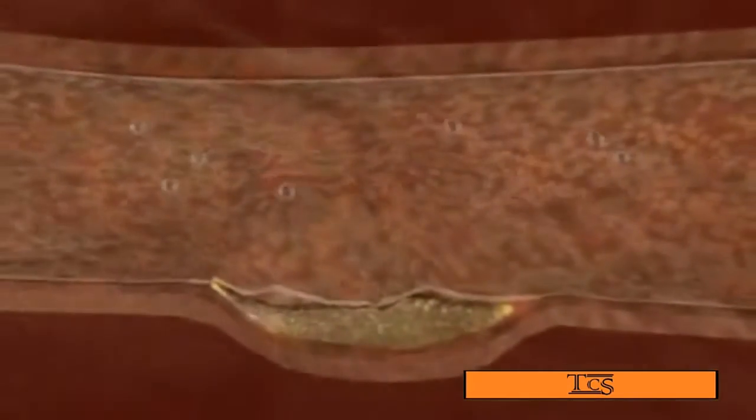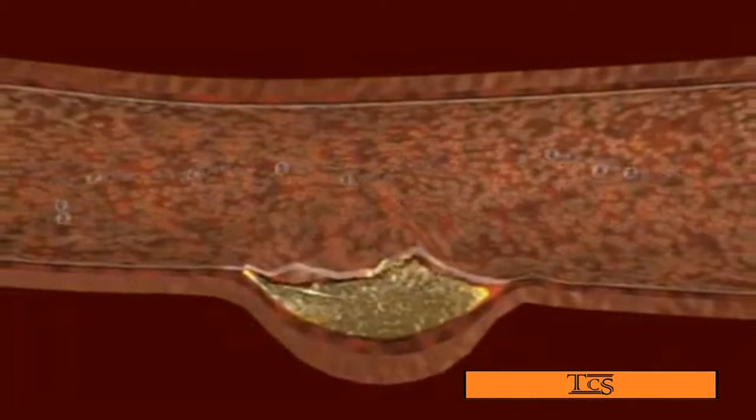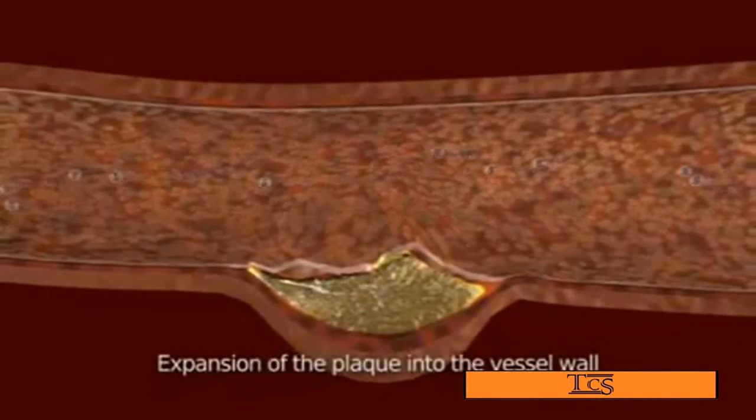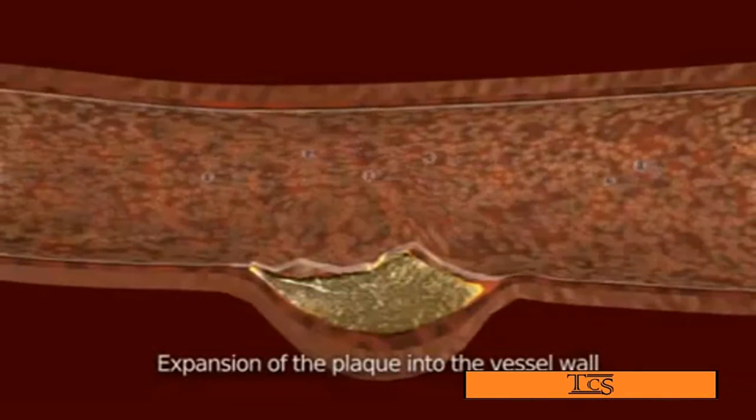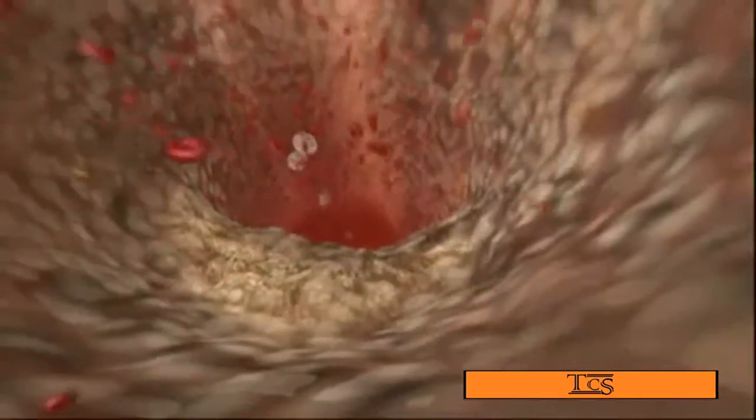The accumulation of foam cells can be seen by the presence of fatty streaks in the vessel wall. As the fatty streaks grow, the body tries to protect the artery from them by surrounding them in a fibrous capsule. At this stage, the growth is called a plaque.